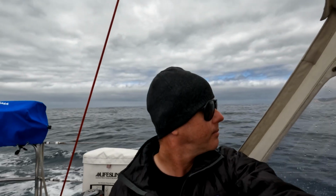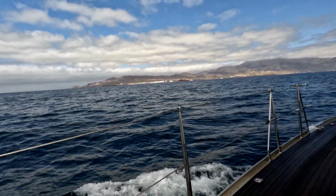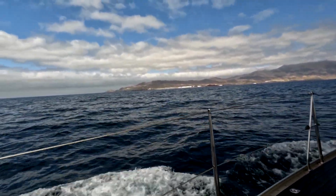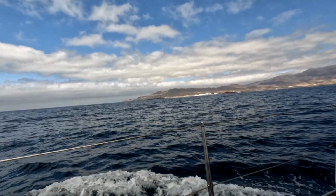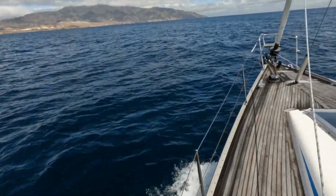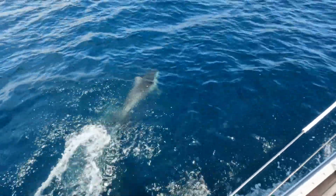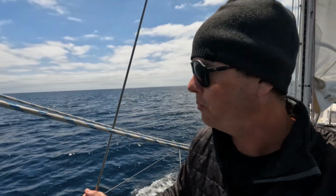This is Cedros Island. This is where they process a lot of the salt that they mine on the mainland. You can see a container ship or a barge looking ship and mountains of salt. And the small town, which is probably just workers that work it with the salt. We have some more dolphins joining us. That's it, they went back home.